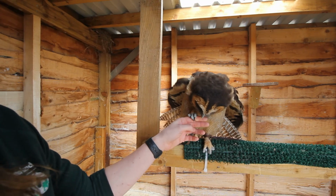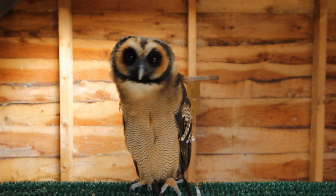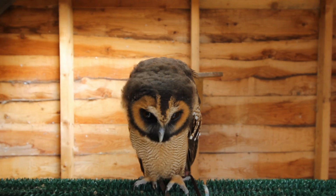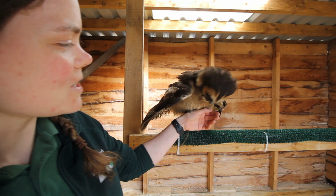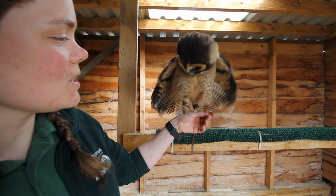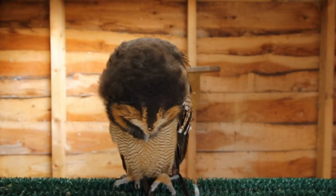So owls have got really, really good long distance vision for spotting prey. But their up close vision is very, very poor. So that's why when he's looking at my hand, he is having a little nibble, wondering if it's food or not, because obviously he's used to us feeding him. But obviously it's not food. But he doesn't know until he actually puts his beak onto it. He's getting very excited.